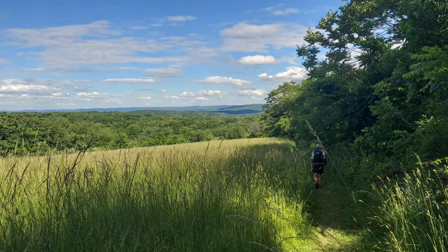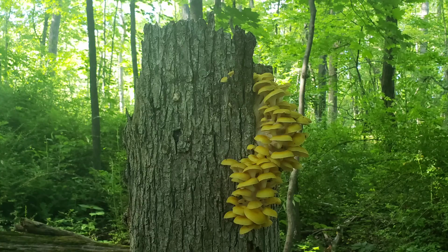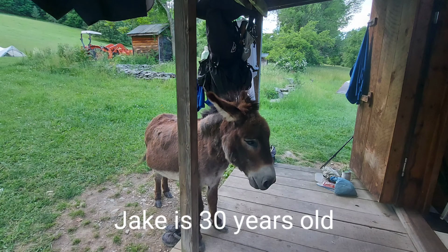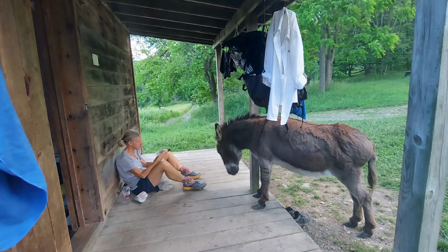After a stop at High Point State Park, these are just some of the views we had along the way to what is known as the secret shelter. That's the caretaker, Jake, standing in front. Jake was very active and very curious about everything we were doing. Took a liking to Carrie. It seemed like they had a couple of good conversations. It was kind of fun to watch.